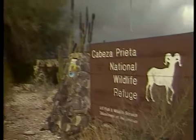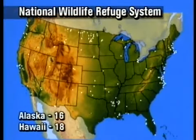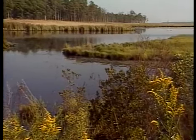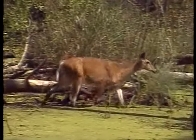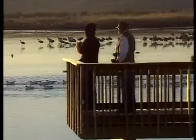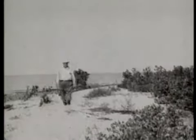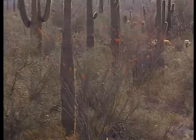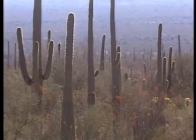Cabeza Prieta National Wildlife Refuge, managed by the U.S. Fish and Wildlife Service, is one of more than 500 refuges that make up the National Wildlife Refuge System. The mission of this incredibly diverse network of lands and waters is to conserve fish, wildlife, and plant resources, and the habitats they depend on for the benefit of the American people. As the 100th anniversary approaches of when the first refuge was established by President Teddy Roosevelt in 1903, we should take a moment and reflect on what a wonderful gift we have given ourselves in preserving places such as Cabeza Prieta.